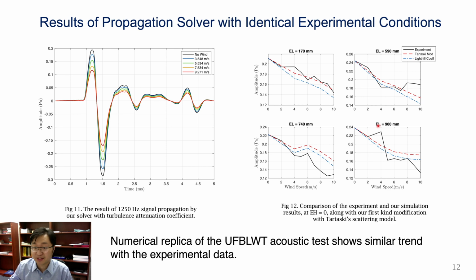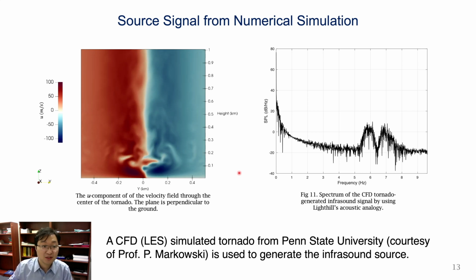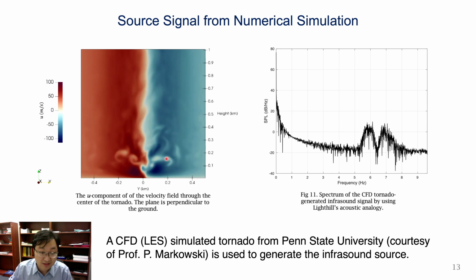Besides the wind tunnel test, we also test our solver with a CFD simulated tornado from Dr. Markowski of Penn State University. The Lighthill acoustic analogy is employed to get the sound source from the tornado velocity field. As shown in this video, the vortex near 100 meters high causes major infrasound.